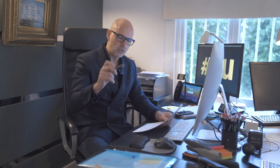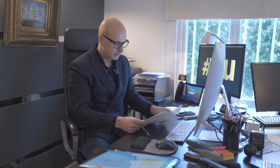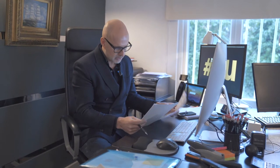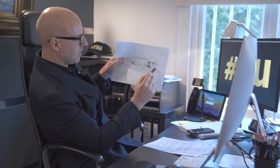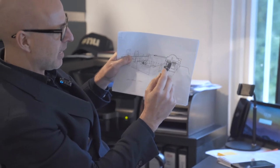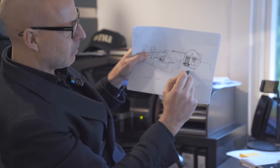And she's had a drawing created of basically demolishing the existing garage, and she wants a single story house with a basement underneath. Now, it's a nice little scheme. Basically, that's the house here. This was the garage. So she wants to demolish the garage and build this little house here, and it's got a basement underneath.